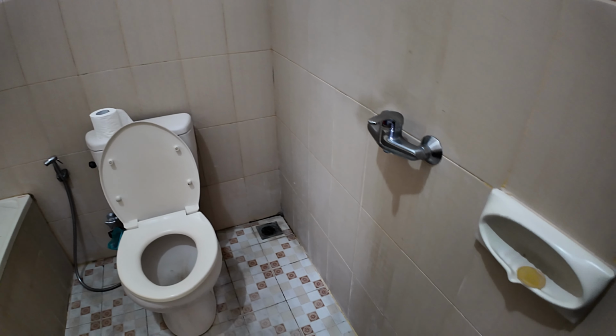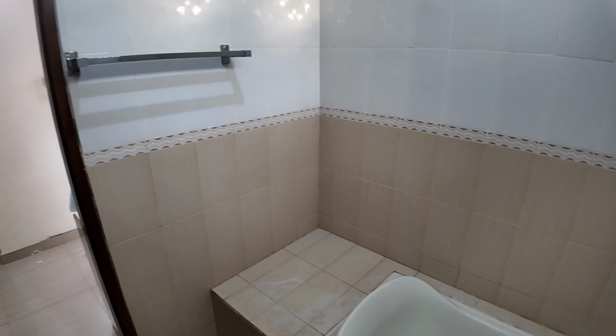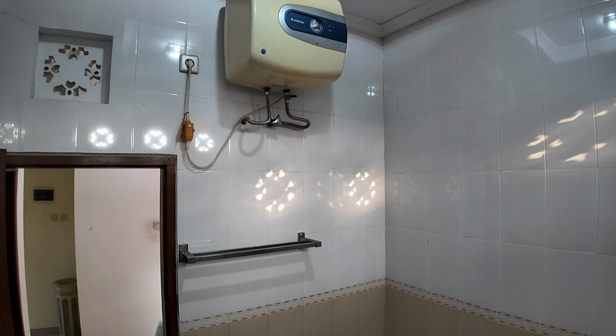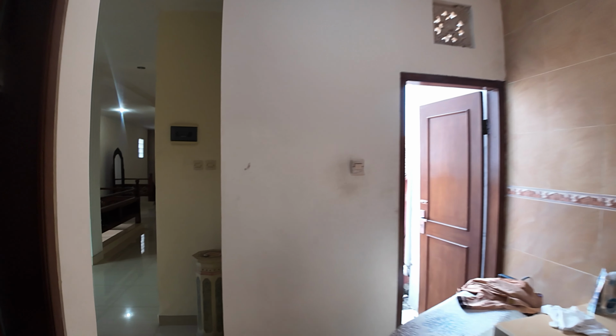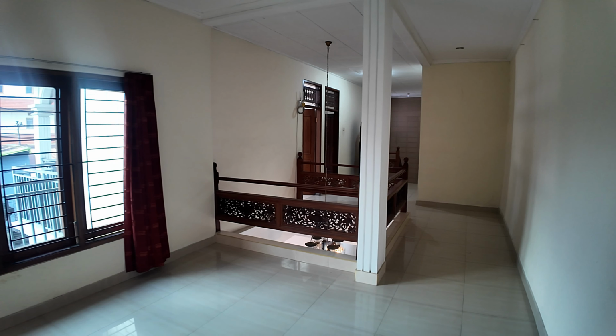Another tap there on the wall. Very old style. And a towel rack rail. Water heater for your hot water. And there's another angle view from this side.